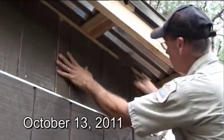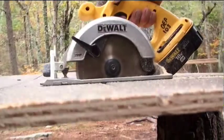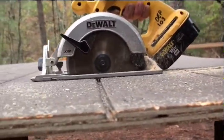On October the 13th, 2011, all the hard work of so many came together with the completion of the Backcountry Campsite Shelter.